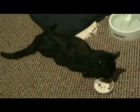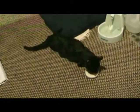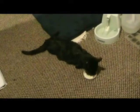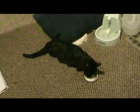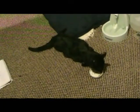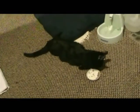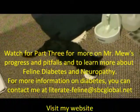So we're still working on it. It could take a very long time. He has one of the worst cases of neuropathy that I've ever seen or heard of. From what I've read, it could take 6 months to a year. It's been a couple months now, so we're being very patient, and I'm working with him all the time. We're hoping those front legs will get working soon. We're happy that at least he's crawling, which is better than he used to.